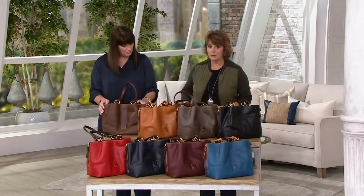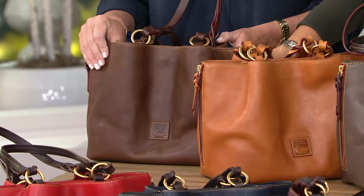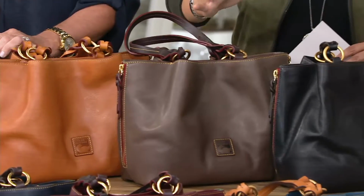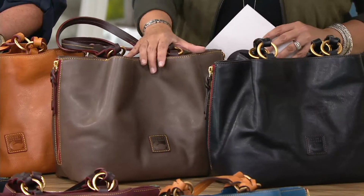Let me go through those real quickly, and then I'll let Sue take you through the bag. In front of Sue here, we have the chestnut, which is that beautiful deep brown. Next to that, we have the natural. Next to that, we have elephant. And elephant is one of those chameleon colors, like is it gray or is it brown, or how about just the perfect mixture of both? Think of a deep taupe. That's really what elephant is.